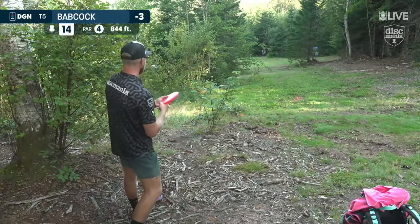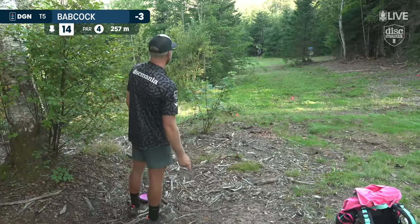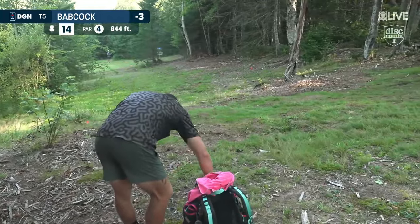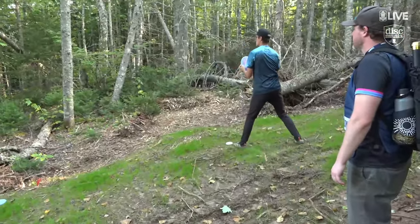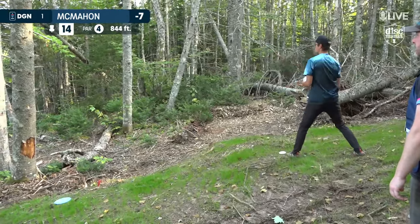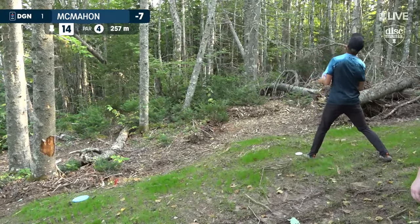Back to Babcock. Most of those fairways on that link stuff, with the exception of hole two, Babcock landed in a great spot. And if he's the first one to be shooting, everybody else should be past the FPO basket as well. Eagle lining up another forehand roller. I think he's got it, it's overstable, Brian. I think he's going to try to pan this out.